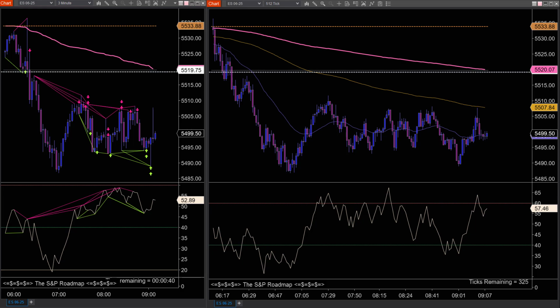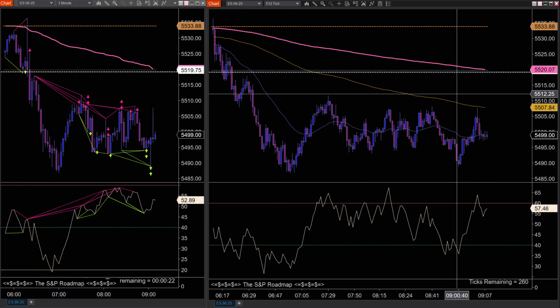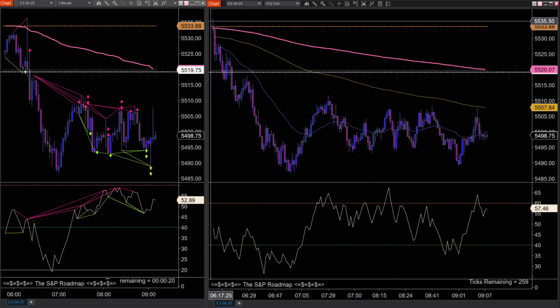Some pretty good price action yesterday that I want to just quickly browse over, and then we'll look at what the market's telling us for this morning. I'm going to show you the 3 minute very quickly here just to show you the signals that we got that would have bolstered our entries on the 512, and then we'll look at the 512.